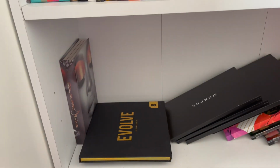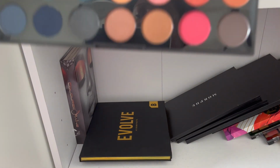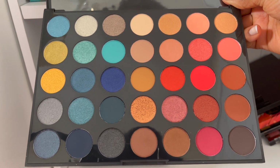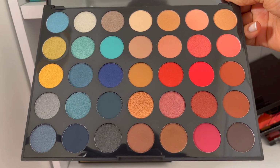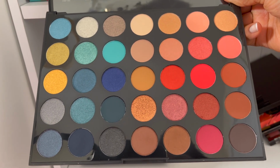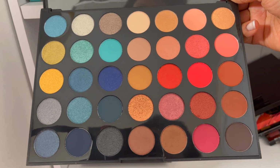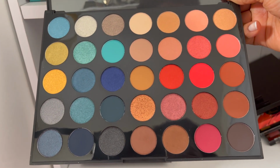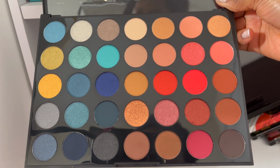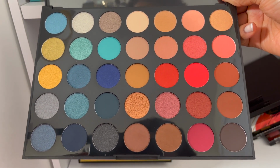35H Hotspot Palettes. I like this one. I haven't been able to use it, but I like that it's split between cool and warm tone colors. I love blues, you know that. So I could have had a whole palette full of blues and I would be happy, but I do like the fact that they split it. I think it's fun. I do feel like a black is missing though. A black would be great, but I guess you can pull a black from any palette.